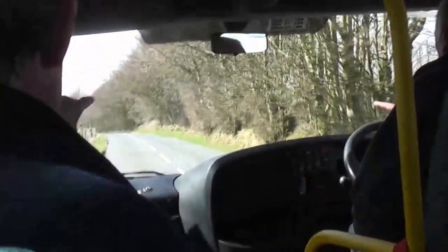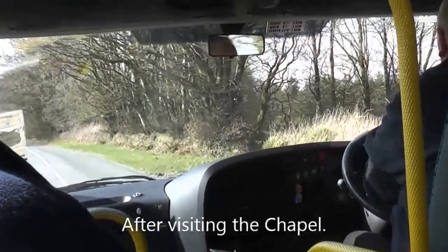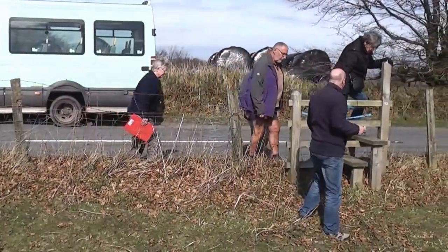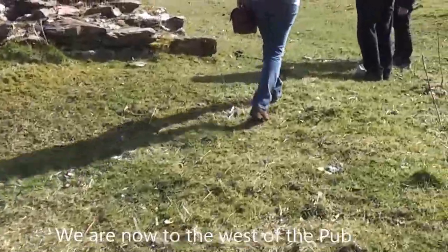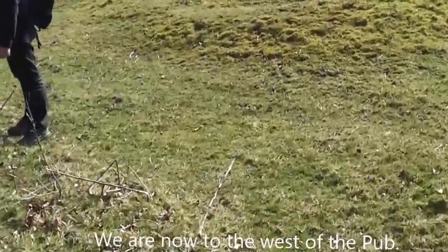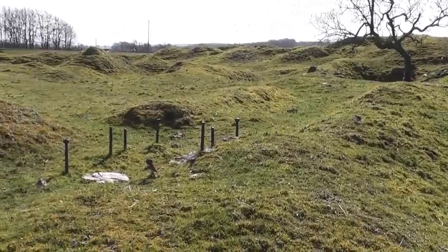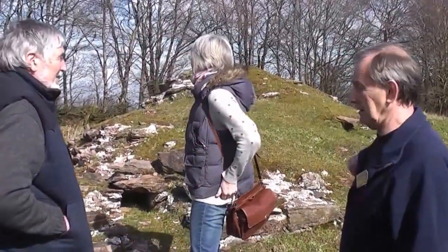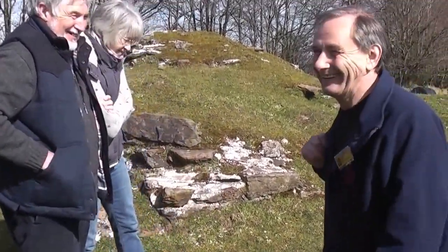Right here, there's a bit of a pull-in right opposite the stile. There's a bit of a gateway there. You should be able to just about pull in off the road. I don't think it's that soft. Runs across there. There's a burrow where the trees are. Look, everybody's here, basically. You studied the area well then.